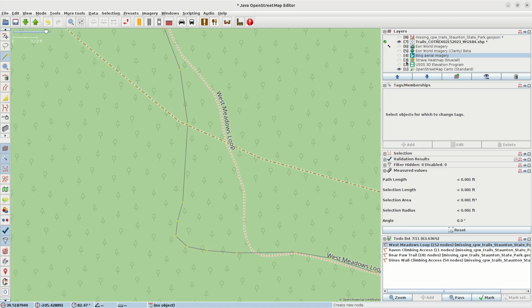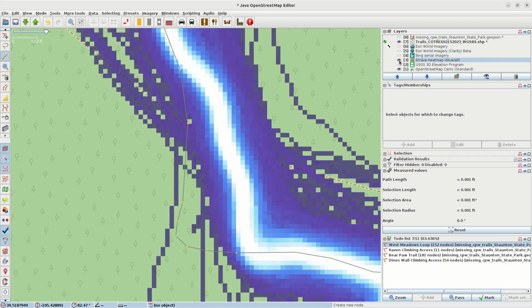If I turn on the Strava Heatmap, you can see that at least over the last 2 years, we have a lot of Strava users following the trail as depicted by OpenStreetMap, and at least on this little section here of COTREX, no Strava users traveled there.